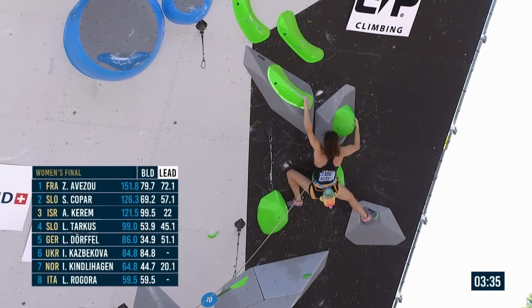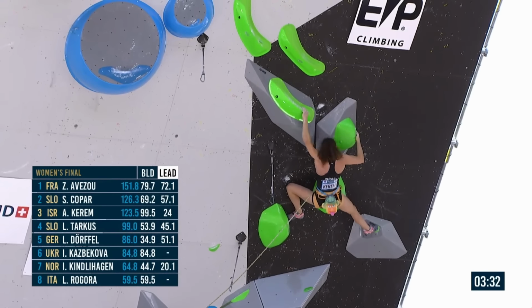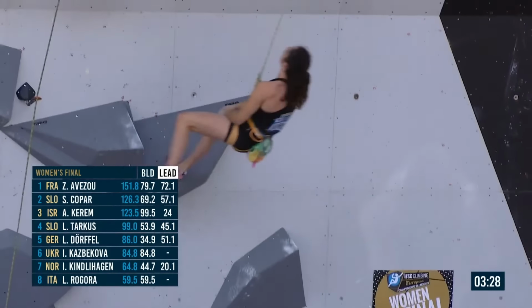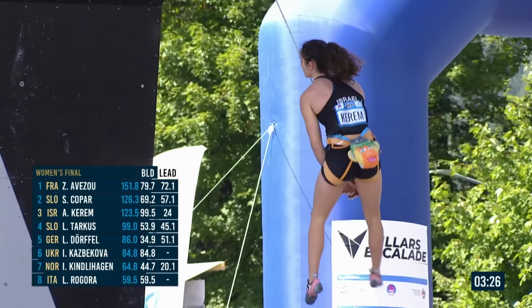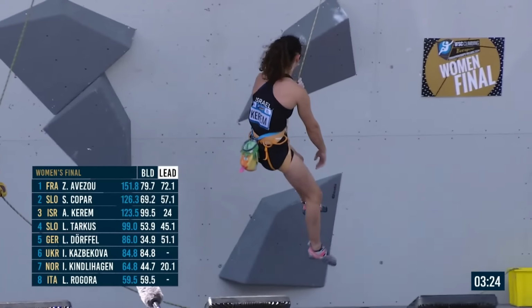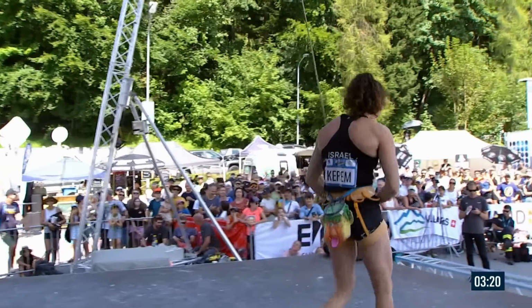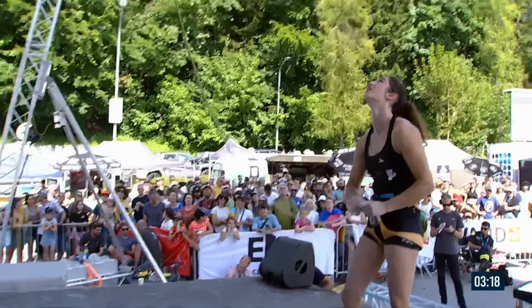She's left lots of room to cross over, but there is a bit of a pause here for Ayala Kerem. She hasn't got that clip in either. She's now seen it. She falls, and that is disappointing from her. I don't know whether she missed the clip and then had a little think back, but that could have been the win for her. But it leaves her down the order.